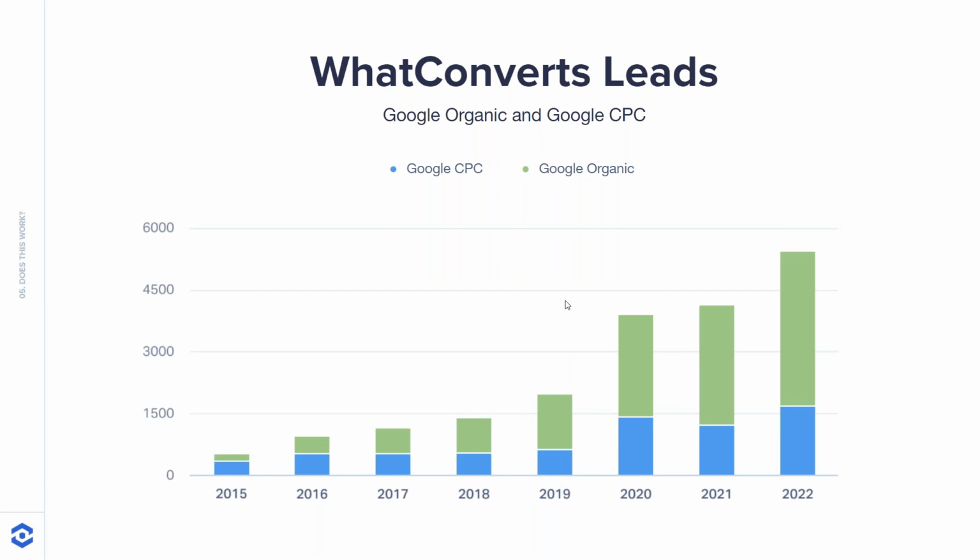So does it work? Here's the WhatConverts. These are our actual leads. And you can see over time, as I mentioned, we came against a really strong headwind because our competitors got a lot of funding and they just jacked up the cost per click to $120. So we hit the headwind, but we've been more strategic. We've been able to compete very nicely and put more into Google Organic as well, using the data from Google CPC. And we haven't gone head to head against them because the funding they got was, you're talking 100 million.